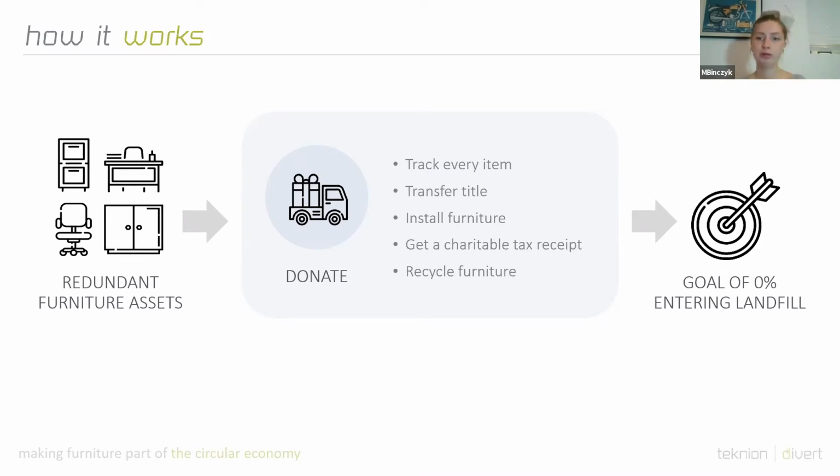And the reason why we do that is because we want to ensure that the furniture does not enter landfill. If 50% of a project was donation, it really isn't true landfill diversion unless you track that item to the very end, to its very end of life. So again, we go above and beyond what anybody else in the industry is doing.